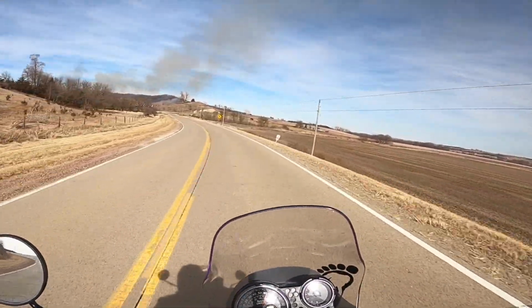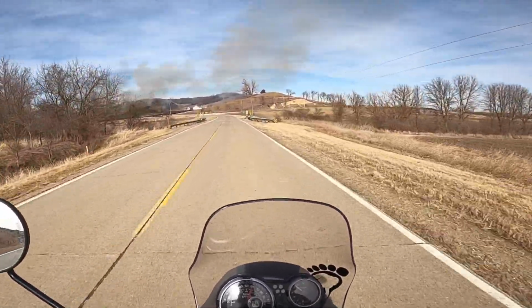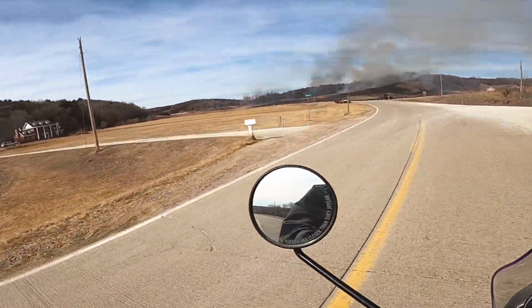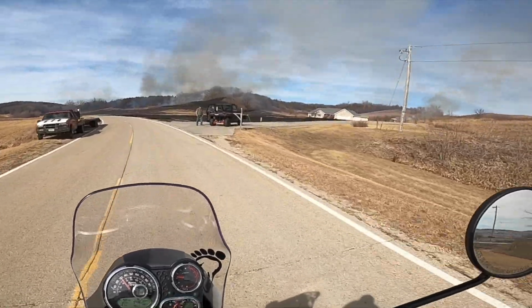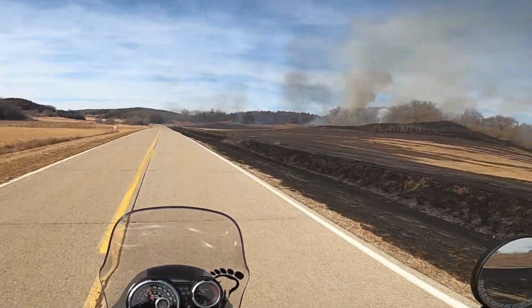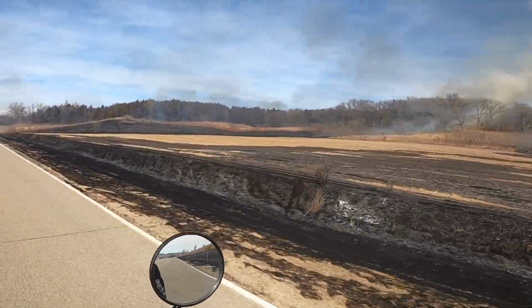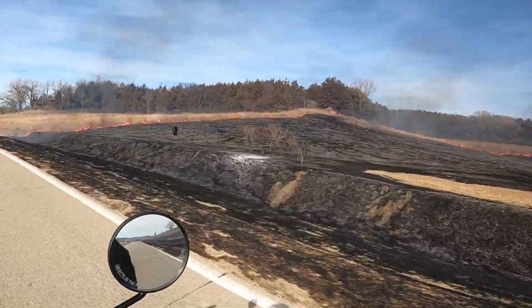Ah, there's the fire. They're burning prairie. They burn off the grasslands periodically. It helps with well, we better slow down. Rejuvenation. These are controlled burns. A day like today, it's not very windy. I'm surprised there aren't more people out here. There's a fire line right there. Pretty big one.